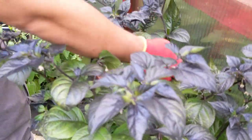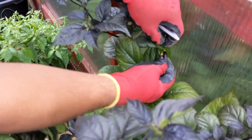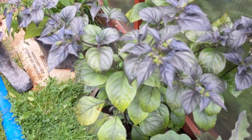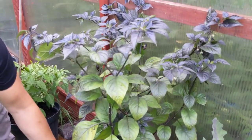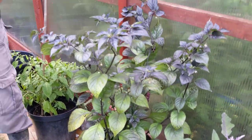I'm definitely going to try and overwinter this guy because it's really impressive how pretty it is, and the chilies look really good. We haven't had any off it yet. We've got some on it, but we haven't picked any and tasted them yet, but I'm hoping they're a nice chili because it looks really good.